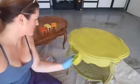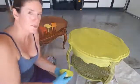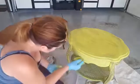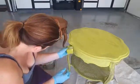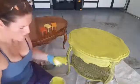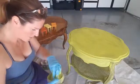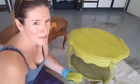So again, I'm working with Sublime, which I think is probably Porch Nook's most edgy color. It's definitely not your average rustic furniture color that people use. But Porch Nook is not really about following what's popular. We're all about, we meaning me. Sorry about playing the pronoun game.